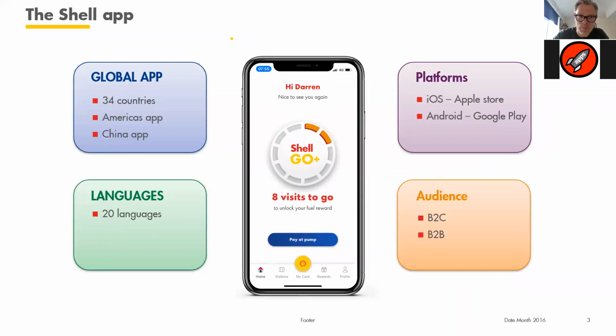So first of all, I'll tell you a bit about the Shell app. It's a global app. We manage this globally, and we localize this in 34 countries. We have one global app localized in 34 countries. On top of that, we have an app separate for the Americas, that's US and Canada. And then we have another app that is separate for China, obviously due to the complexities there. That's built in China and managed there.